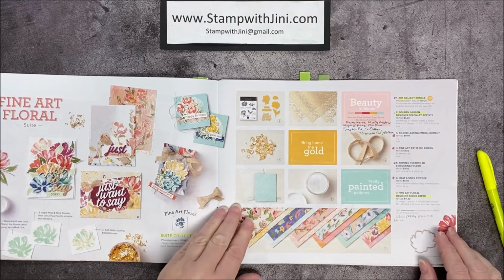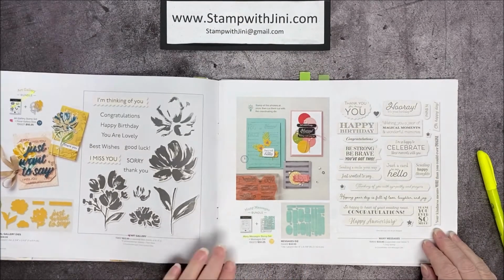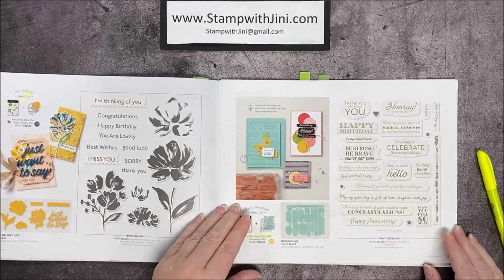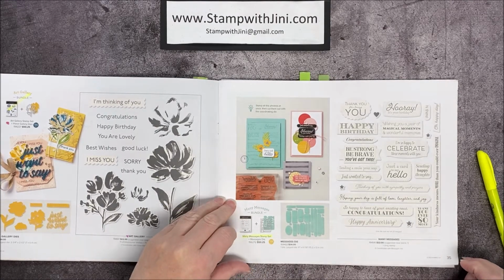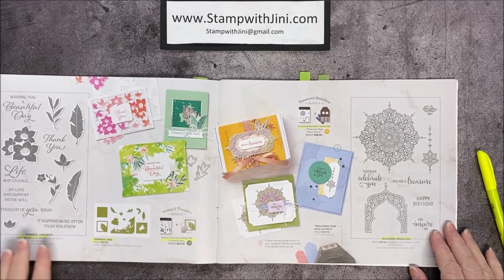The rest of the items will be carrying over, but you'll be losing the 10% discount. And on page 34, you'll want to mark that bundle. On page 35, the Many Messages bundle is going to be retiring, but the stamp set and dies will still be available without the discount.